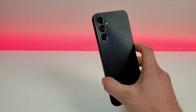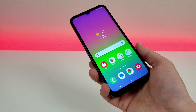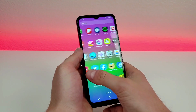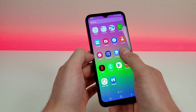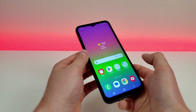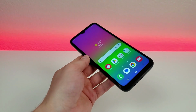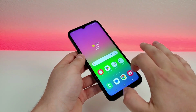Now, with this phone, we are getting 4 gigabytes of RAM paired up with the Samsung Exynos 1330 processor. Now, overall, I've been pretty happy with that processor. It's held up nice over the last year. And then when the phone did get its update to Android 14 and Samsung's One UI 6, clearly the phone has no issues running that version of the software. So it's not like going from Android 13 to 14 made the phone way slower. In many ways, it might even be a bit smoother.